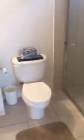Spare bathroom. Bedroom 3. There's some type of a fan going in here. I have a feeling the AC may not be functioning properly. And then there is a pool bath with a walk-in shower.